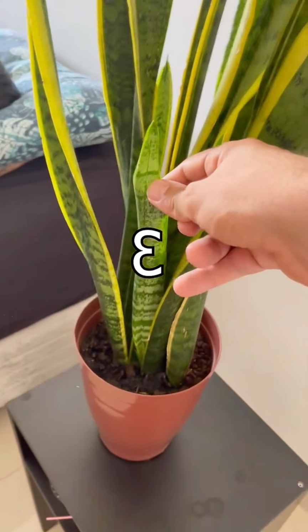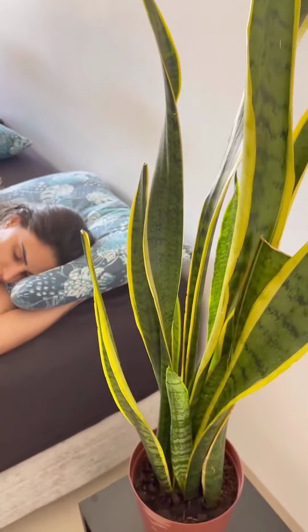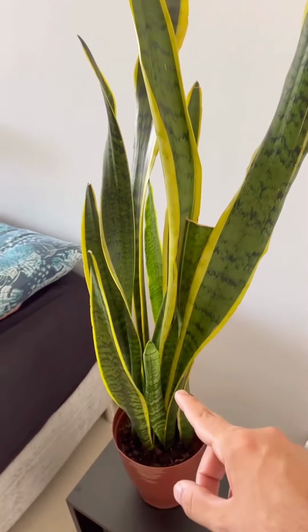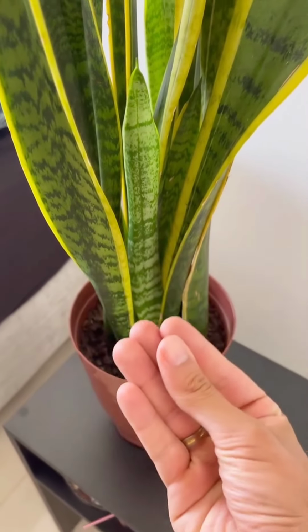Number 3, the snake plant is capable of removing pollutant toxins from the air. This means that it is very good at fighting allergies. And as I said, this will happen during the day. And at night, your room will have clean air free from impurities.